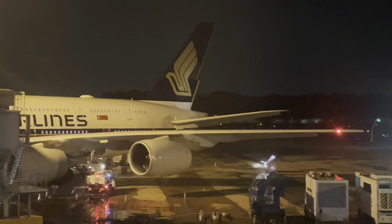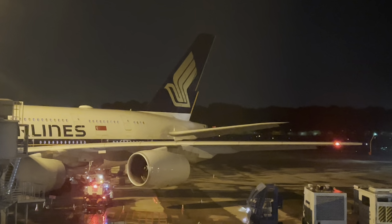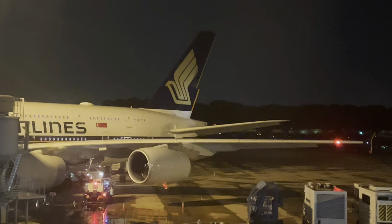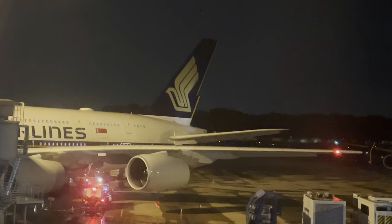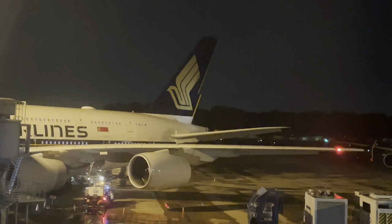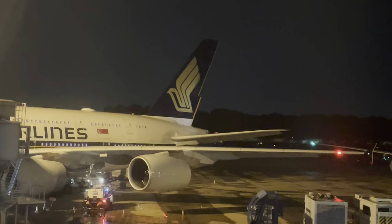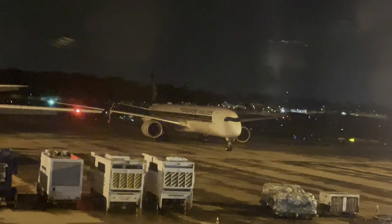I don't believe that this is one of the aircraft that was originally configured with the upper deck economy class, as there's no note or record, as far as I can find online, of it being reconfigured. However, some of the older A380s did originally have upper deck economy class, but Singapore Airlines refurbished all their aircraft to fix that during COVID. Also, here's an A350 taxiing in.